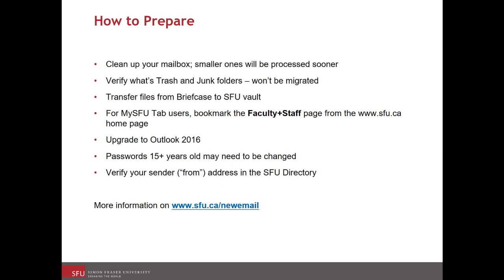So passwords over 15 years old, we do recommend taking an opportunity to evaluate if you need to change it. You might still have a secure password that people don't know, and that's totally fine, but it gives you an opportunity to say, should I change it before I move, or is it okay at this date? And anyone who hasn't changed it in 15 years here? Publicly admit it. It's a good idea to change it now.